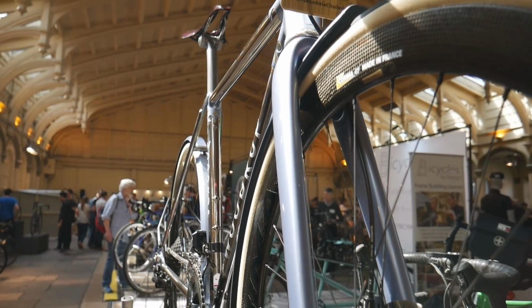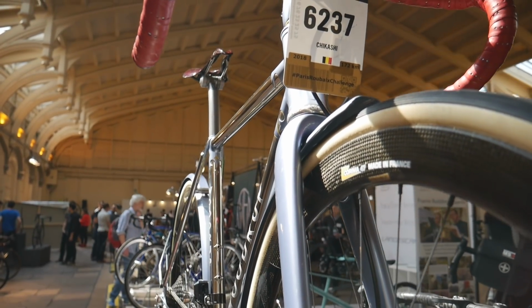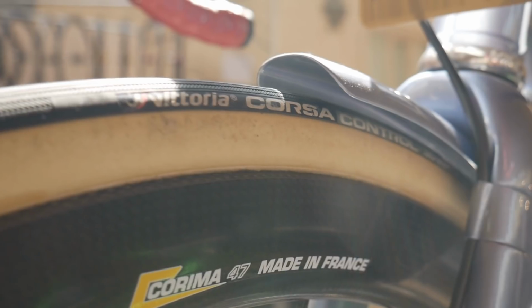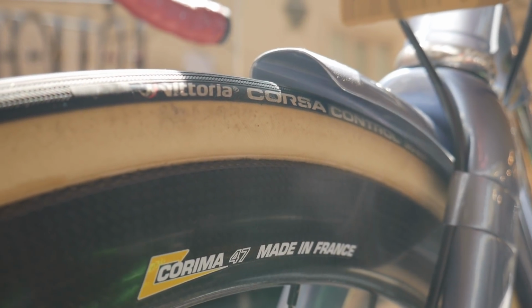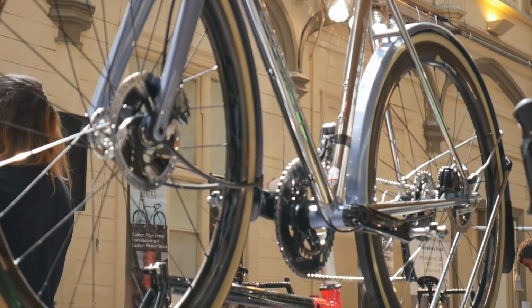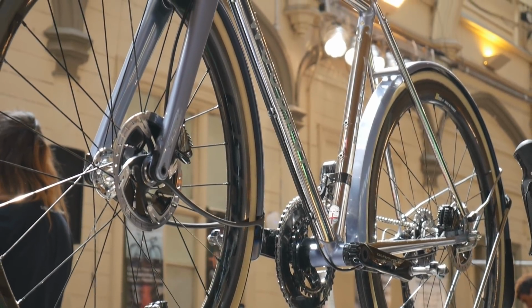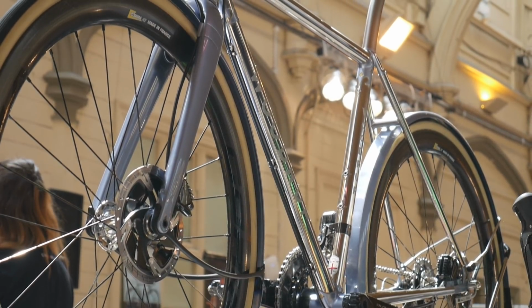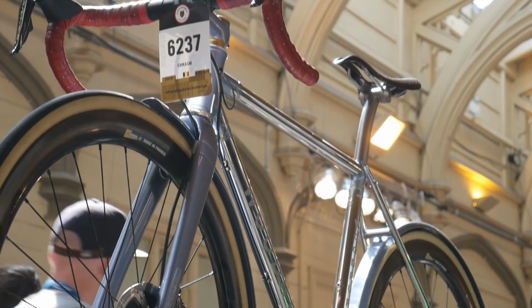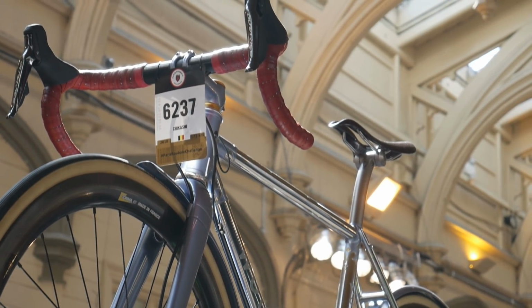Yeah. Okay. And what about some of the spec then? So, well, we've got everything. The wheels are custom-made Corima rims with Chris King hubs, Veloflex tyres. It's all using Dura-Ace Di2 hydraulic transmission. So the frame itself is Reynolds 953 stainless steel. The lugs are, again, we cut all these in-house, all by hand. They are all bilaminate hand-cut lugs.